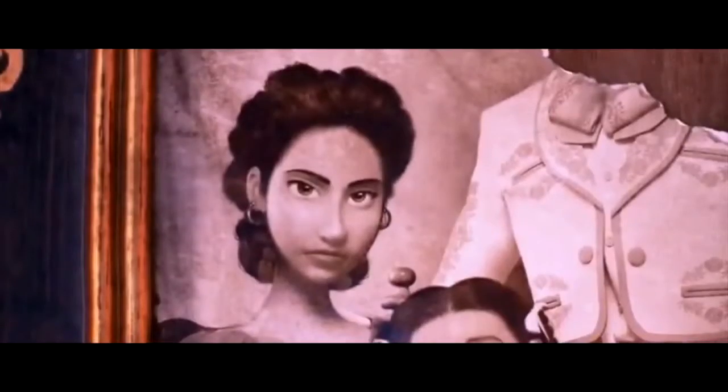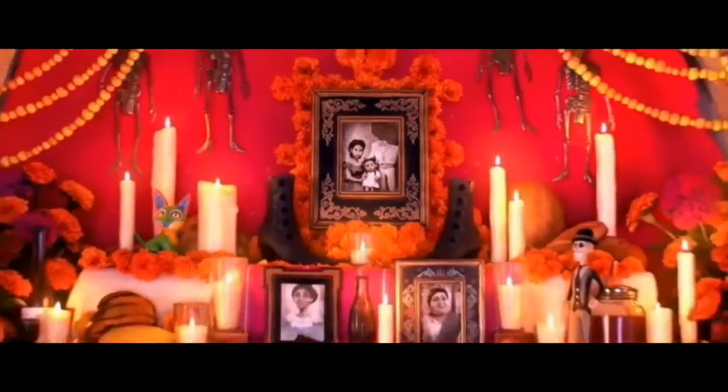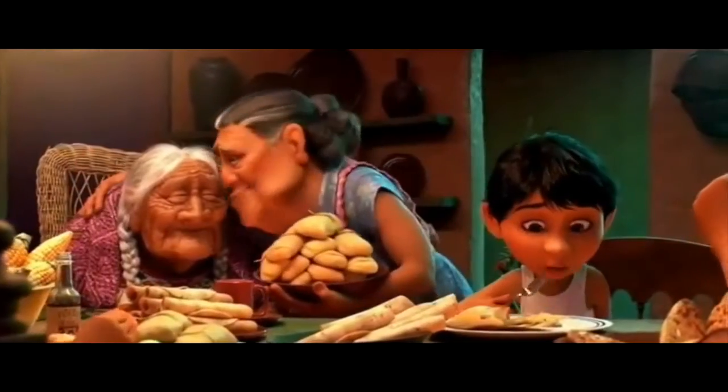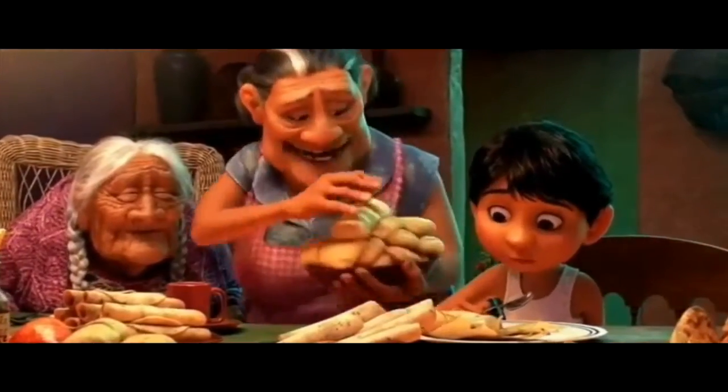The audience is then shown a picture of Miguel's great-great-grandmother Mama Imelda on the family's ofrenda before showing Miguel's relationship with his family, particularly his Mama Coco, and his desires to become a musician. Not only does this opening introduce the film's themes nicely, but it also lays the groundwork for the film's premise and establishes a tone. Here, themes of family and legacy are presented.